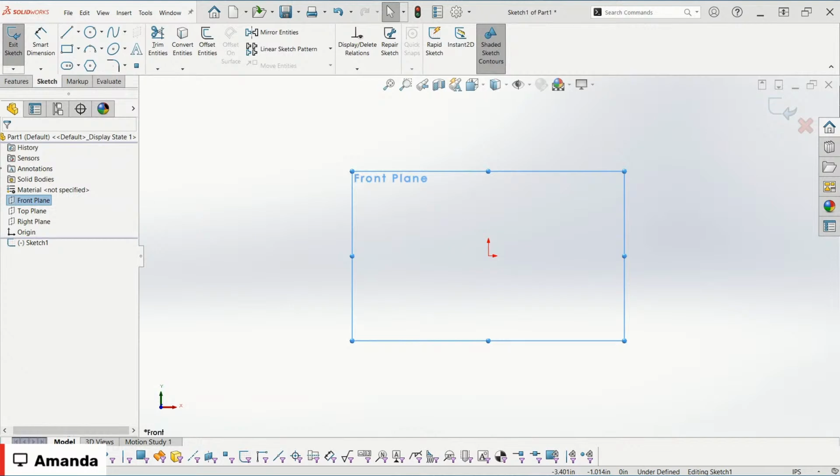So it's red when you're in a sketch. The origin's red when you're in a sketch. You'll be able to see the blue arrow in the confirmation corner. That's the exit sketch and keep changes. That's that button there. And then you'll also see editing sketch 1 in the status bar.